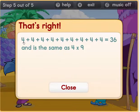You see? So we can do the add. You can add each one. So there are nine baskets with 4 bananas. That will give us 36, which is the same as 4 times 9.